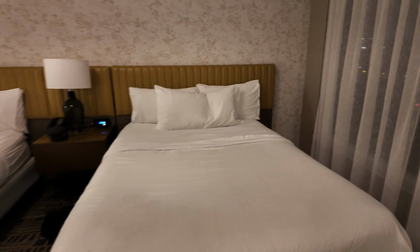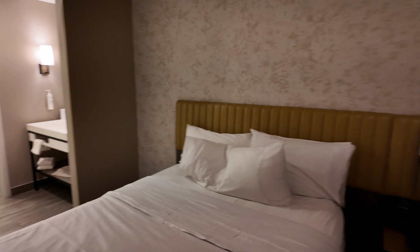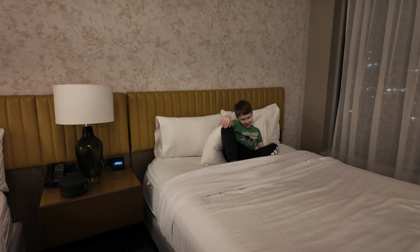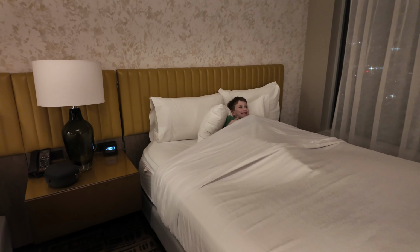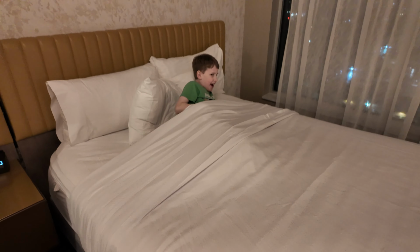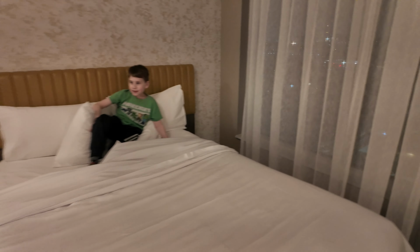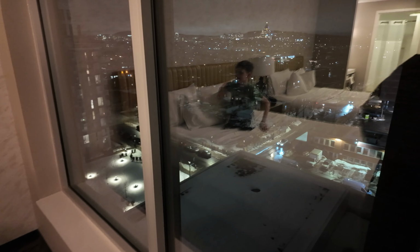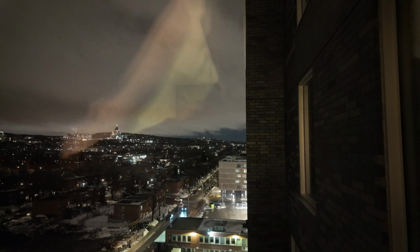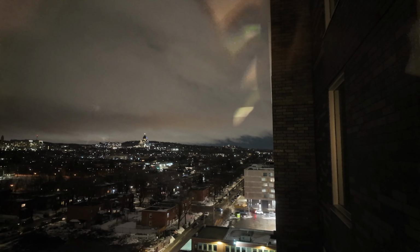All right, and then we've got our 2 queen beds. I can test them. Yeah, give us a test. It looks like it's pretty firm. Very, very tight sheets. Comfy. Yeah, it's pretty squishy. I would give it like a 9 out of 10. It's pretty good. 9 out of 10. I don't know what rating system we're going off of here, but a lot of them seem to be 9 out of 10. I mean, it is a Hilton, so. Hilton has some good beds. Here's what we're overlooking tonight. So we'll get a look at this in the morning as well, but it looks like something up on that hill over there. I'll have to look into what we are looking at here.